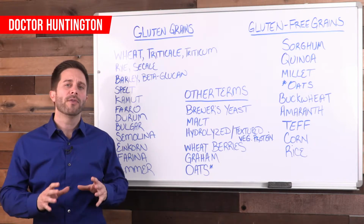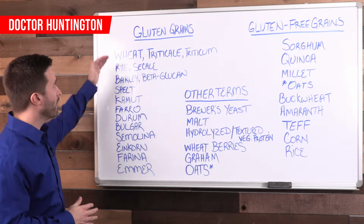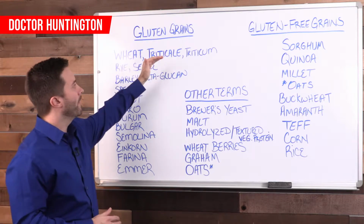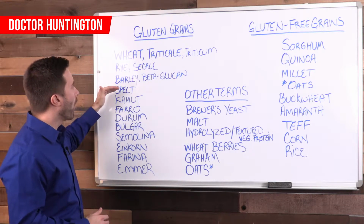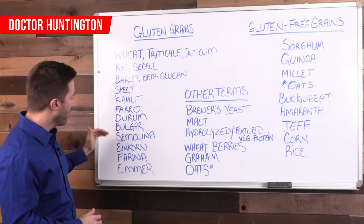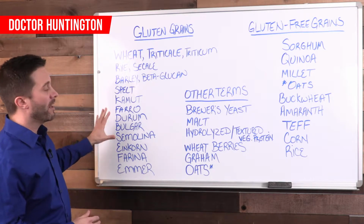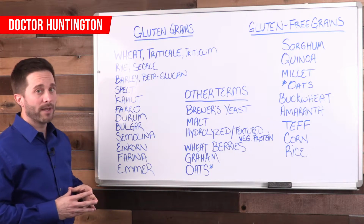Okay, so where do you find gluten and how do you avoid it? First, avoid the gluten-containing grains. Let's take a look up here. I've got them listed here on the left side. Wheat, triticale, triticum, rye and sea-kale, barley and beta-glucan, spelt, kamut, farro, durum, bulgur, semolina, einkorn, farina, and emmer. That's a pretty comprehensive list. All of those grains have gluten in them.